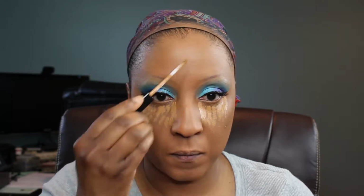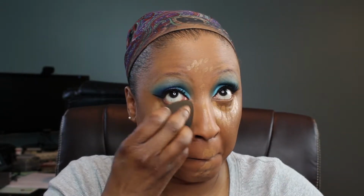This is the Maybelline Fit Me concealer in number 30, Cafe. And I'm going to use that as my under eye highlighter, center of my forehead, down the bridge of my nose, my cupid's bow, and on my chin. And I blend that out with the beauty blender as well. I love the beauty blender. I keep trying less expensive options, sponge options, but I always come back to the original because it works so well.